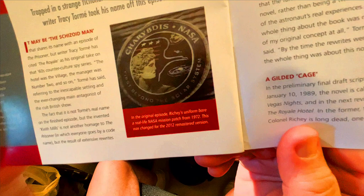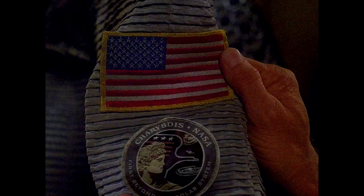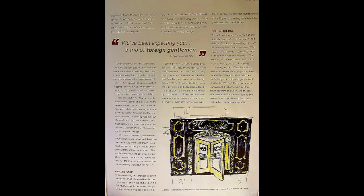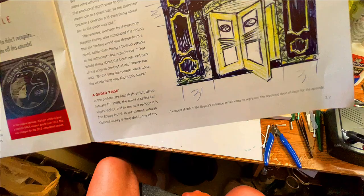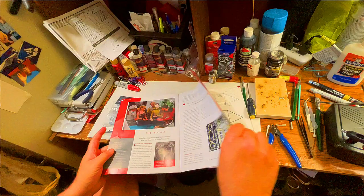In the original episode, Richie's uniform bore the real-life NASA mission patch from 1972. This was changed for the 2012 remastered version. And that was the door that I was trying to think of the name for. A concept sketch, the Royal's Entrance, which came to represent the revolving door ideas for the episode. "We've been expecting you," a trio of foreign gentlemen. So that was an interesting episode.